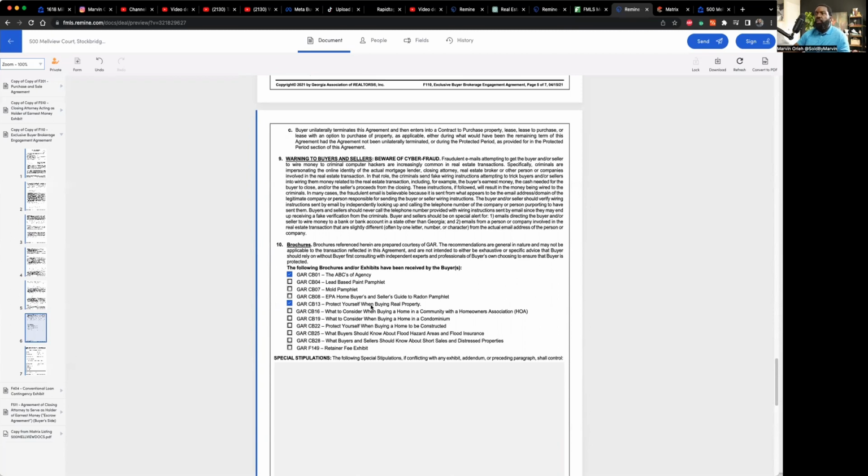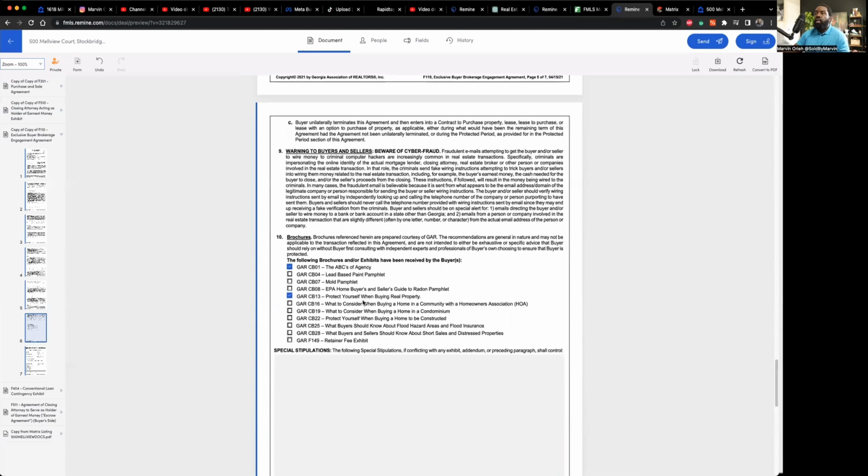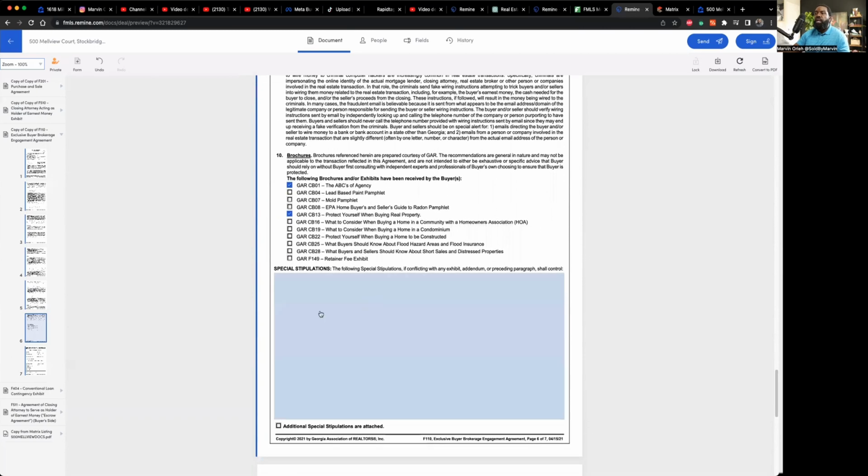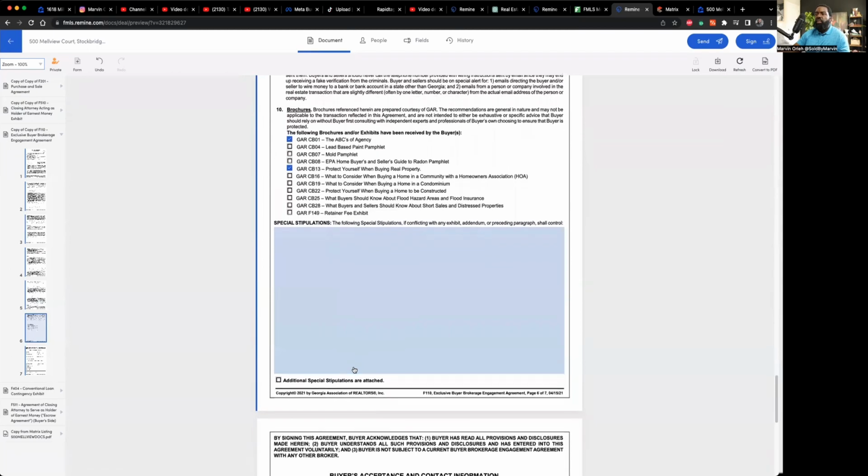And then there's how to protect yourself when buying real property. That's another brochure that you're going to want to make sure that you get to your buyer. And again, your managing broker can help provide that information. If there are any special stipulations between you and your buyer, you'll go through all that here. You'll line item all that as well, and make sure that everybody's on the same page.